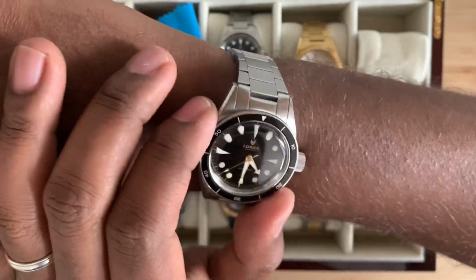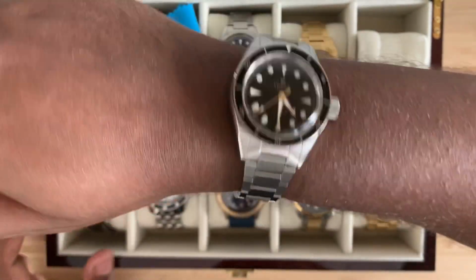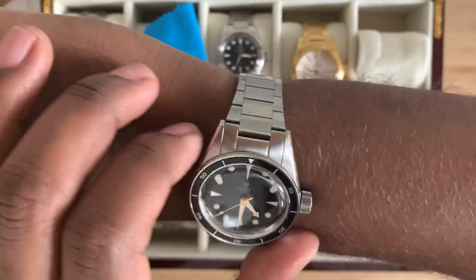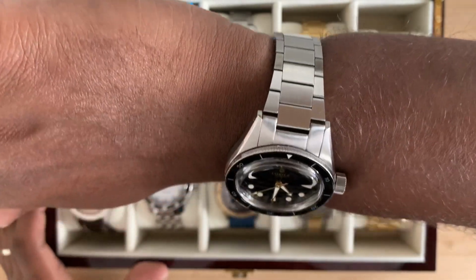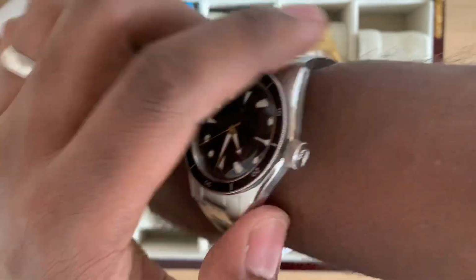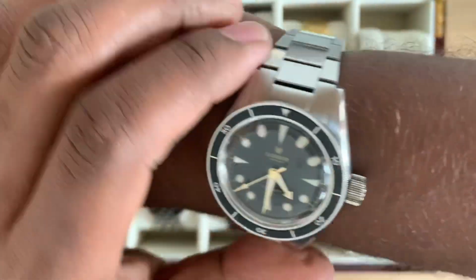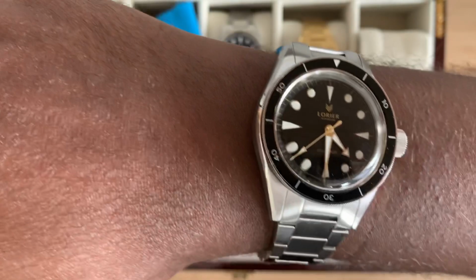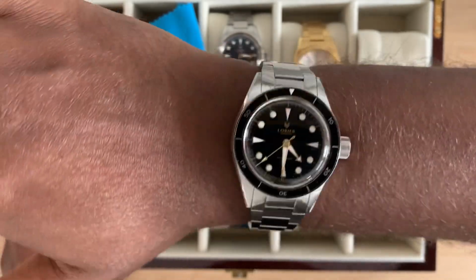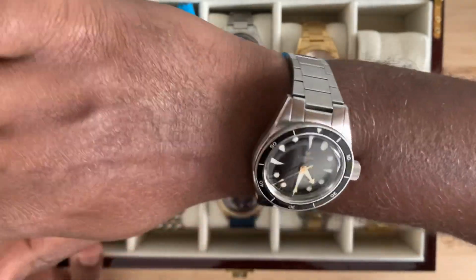I can fix any scratch on this. I can wear this watch every single day and clean it up, and it'll look brand new every day. This brushing never goes down in terms of being a beautiful contrast with the polish on the side of the case. We've got a beautiful signed crown with the Lorier chevron. The black gilt gives you some pop when you want it. It's just an everyday watch. You're just like, okay, let me throw on a black face watch that actually is really beautiful and go on about my day. Don't really think about it.